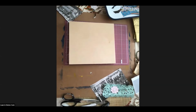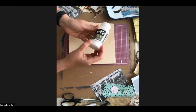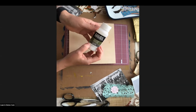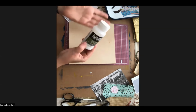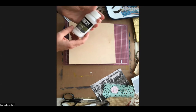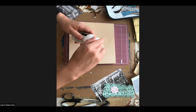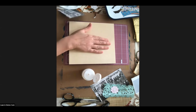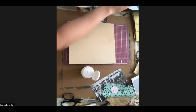One adhesive I like to use is matte medium. Liquitex makes one. I've heard that a lot of artists like the Golden brand, which I'm sure is great. This is just the first thing that I was told about, but it's done a great job for me. And I'm going to do a little gluing on here just to show you what it looks like. Let me just move this, try to get it in the screen.